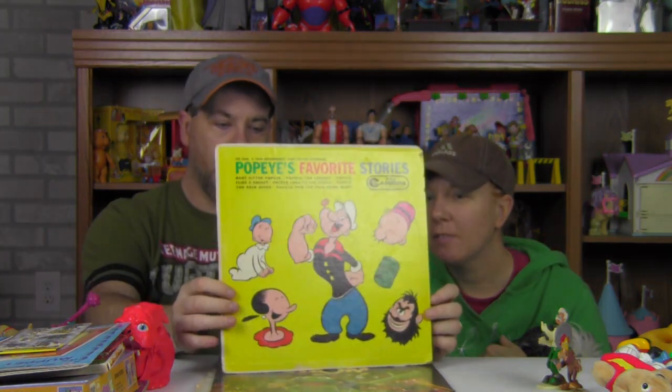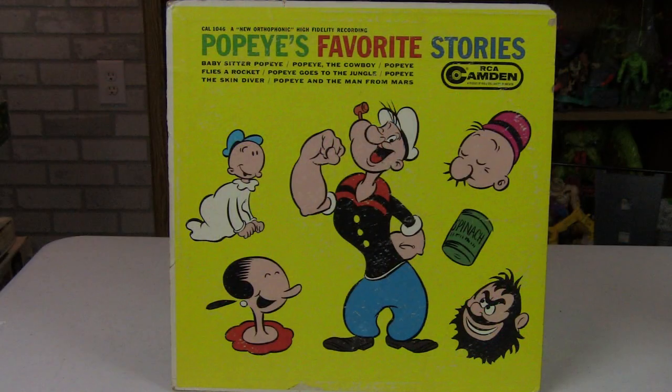They got some records here, which are pretty cool. This one, I think we all found all of these. This one, the Popeye's Favorites, was at the Goodwill outlet. And the record is still in here and still in pretty good shape.